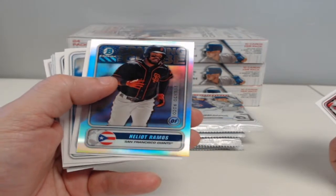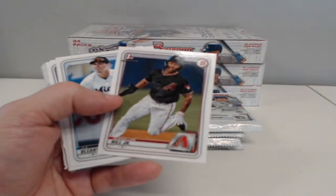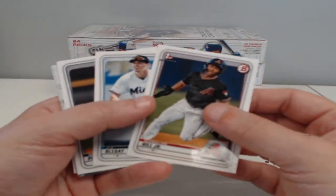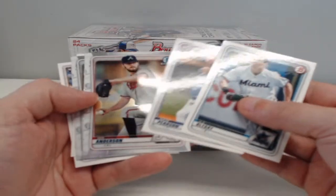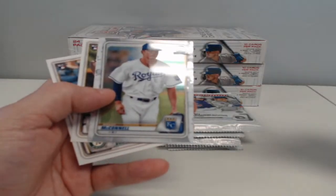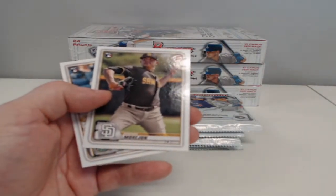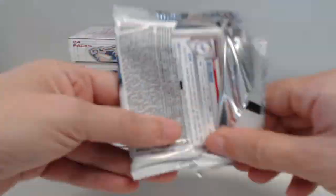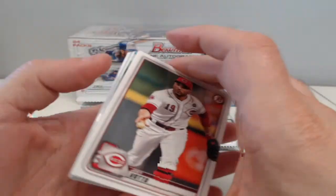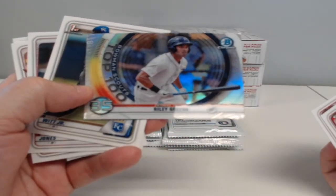Healy out. Ramos. Spanning the Globe for the Giants. Bobby Dalbec Jr. first. Pearson, Ian Anderson, Chrome, and McConnell, Chrome. Morejon and Seth Brown, base rookies. Joey Votto, Starlin Castro, Bowman Scouts Top 100, Riley Greene for the Tigers.